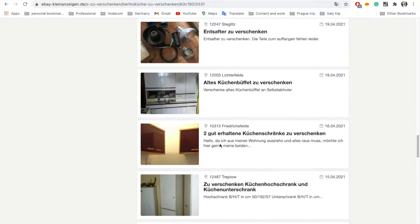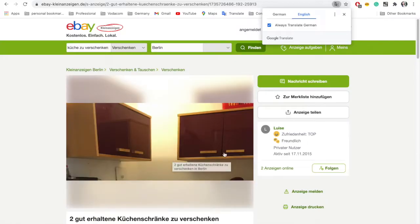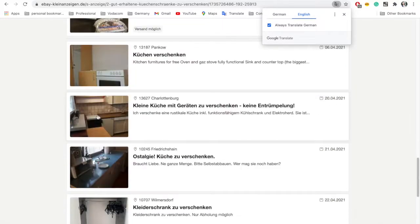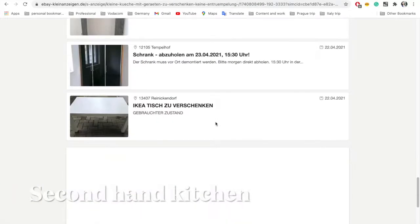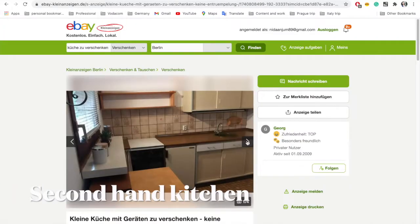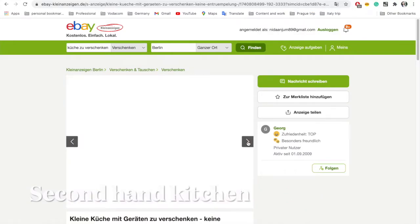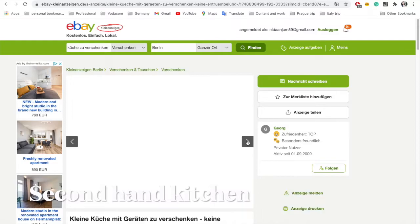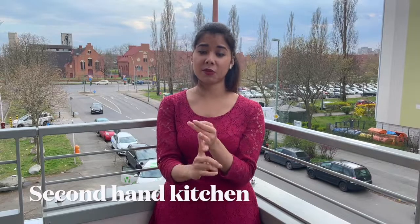There are many people who are just dumping their kitchens. If they want to move, their landlords won't agree that they keep the kitchen which they installed. They want their kitchen to leave along with them. So in this case, they just dump their kitchens. Maybe there are cases where they're leaving the country and they don't want it anymore. They might be selling or they might be dumping.